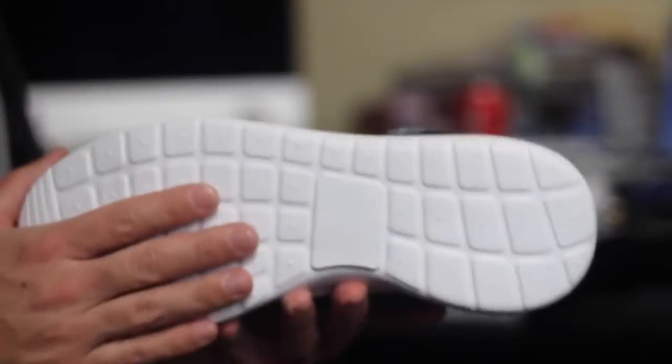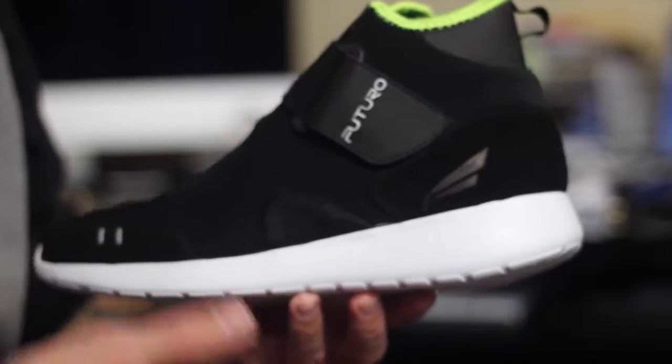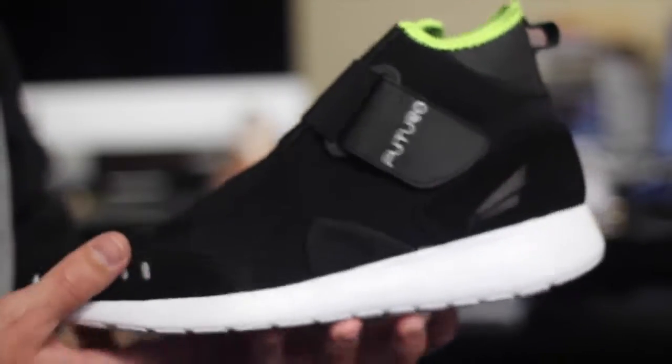So this is the Futuro. I don't know how to say it. Futuro. That's how I want to say it, so that's what I'm going to call it. The Futuro. And it's a really lightweight lifestyle shoe, basically. So you can see that it uses the same tooling that you'll find on the Nike Roshe, or Roshe Run, which is actually a really common mold that they use in a lot of shoe factories, especially over in China.